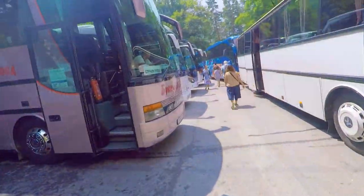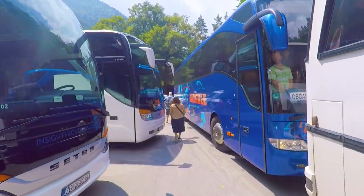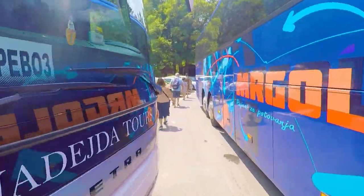Monastery, go and have a light lunch before we go to Boyana Church, another World Heritage site. Oh, there's a whole bunch more tour buses, and when we arrived at 10 o'clock there were two tour buses. Yeah, there's about six or eight.